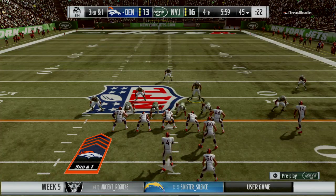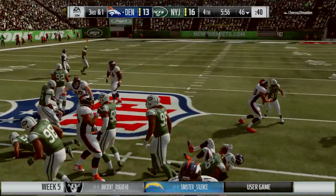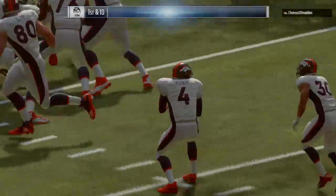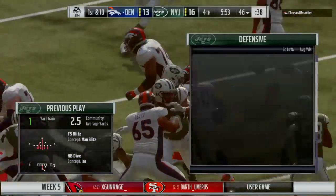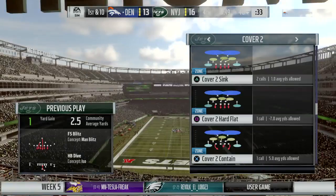Perfectly executed crossing route. On 3rd down, it's Lindsey. And he brings this up to the 46. Good enough for the first. He needed a yard. That's what he got. And it's going to earn him a new set of downs.